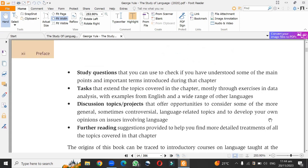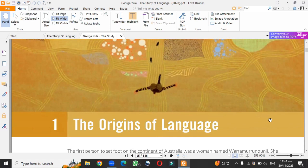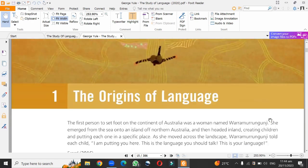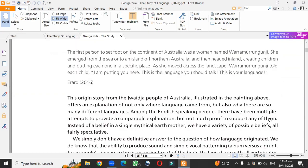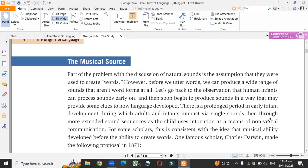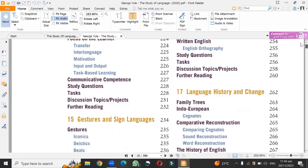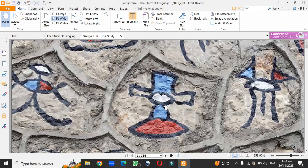Here is the preface, which I must study, and so many things are explained. If you look here, the graphics of the book are very pretty and attractive to the students or readers. The origin of language is given here. So this is how this book is. I must recommend this book to the students of linguistics, that you should have this in your library collection.